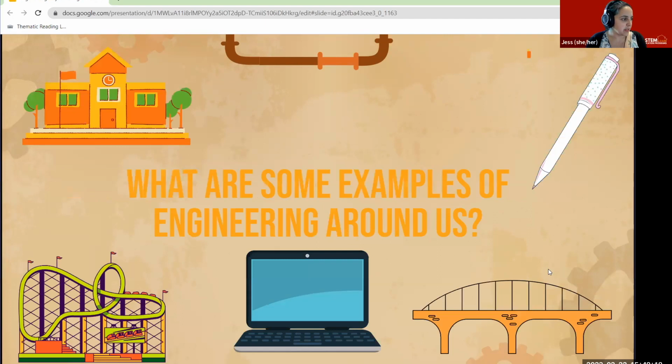So let's take a minute and think about some examples of engineering that's all around us. A bike. A bike, definitely. A laptop. A laptop for sure. There's so many different pieces and parts that go into making computers work. You got to make the screen work. You got to make sure programs can run. So definitely an engineer was involved in figuring all that out.